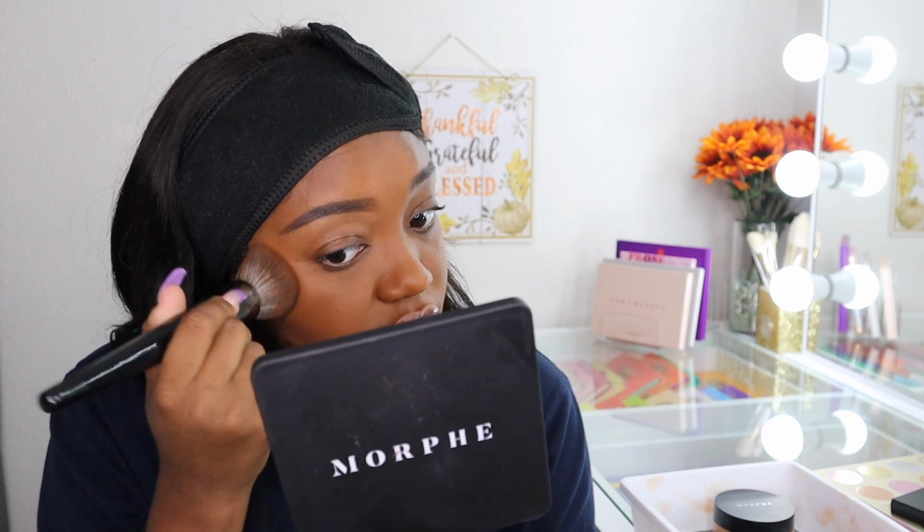Your girl can make this work. I don't know, it might oxidize. I used to love using this foundation. I know a lot of people didn't really like it, but I liked it.